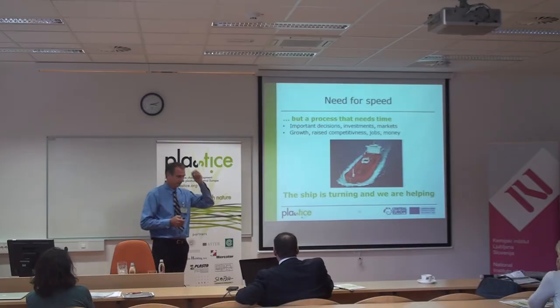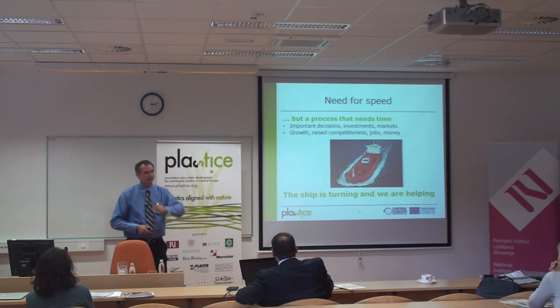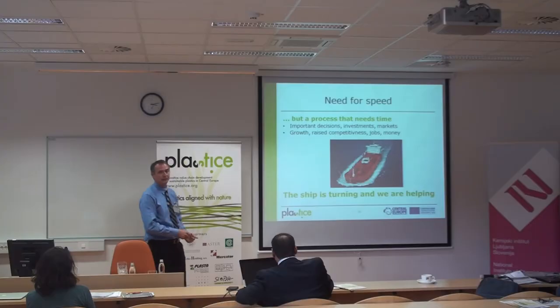So we've dented the issue and we've dealt with some of the challenges. We haven't solved them. This whole process to me is like driving a tanker. We have all turned the wheel, but the ship still seems to be going forward. But I think we have turned the wheel at least a bit, and that's why the ship will move. This is a process that needs time. There are important decisions that have to be made. We're dependent on investments. Markets have to develop. But the result will be growth, raised competitiveness, jobs that we all need, and money. And I think the ship is turning, even if we cannot see it. And we helped in that.